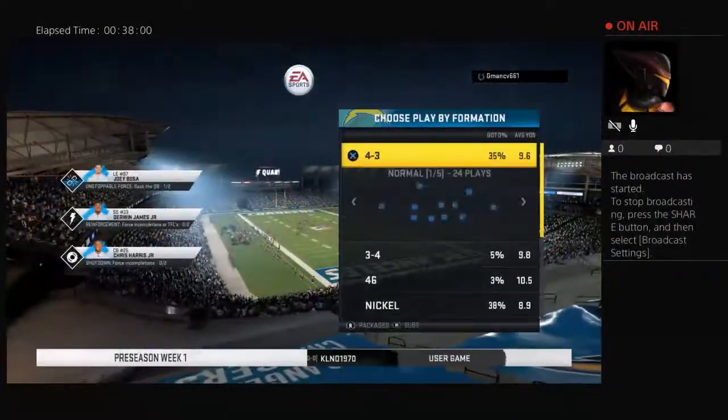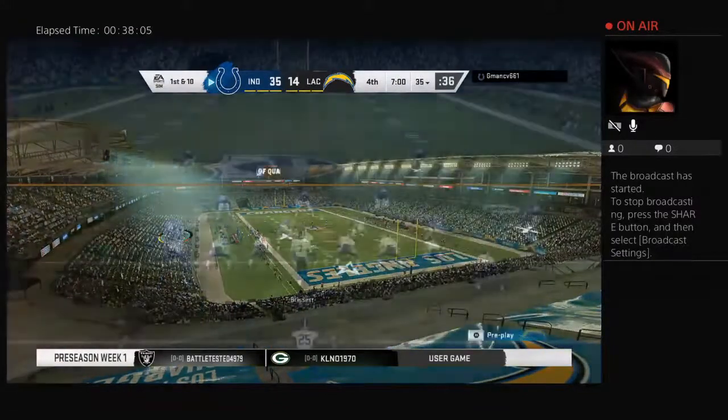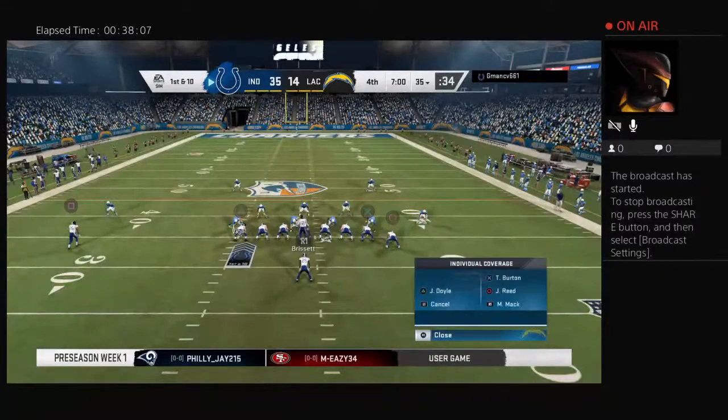Before they can get the punt away, whistles as we've come to the end of the 3rd quarter of action. We'll return with more preseason football on EA Sports.